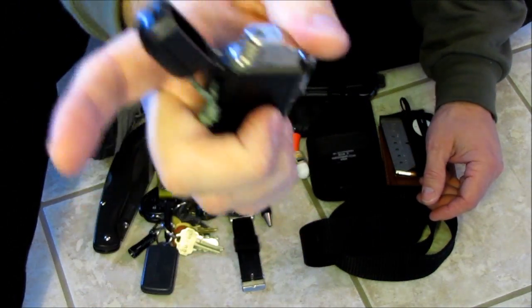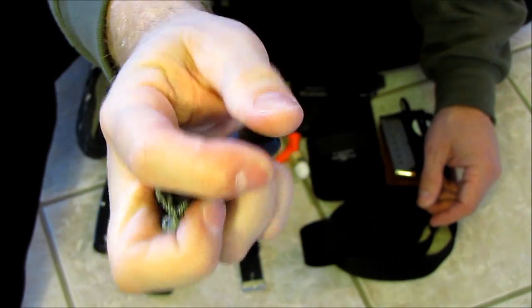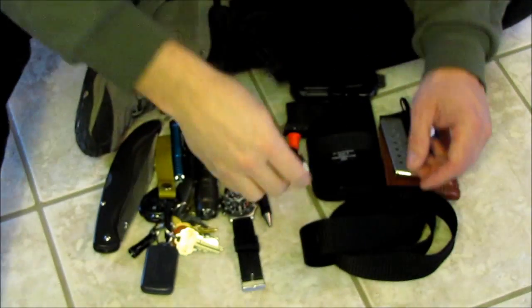But I've got my windmill lighter. This is my butane torch. Very hot flame, super reliable. I carry extra fuel for this in the backpack, but this is always in my pocket.